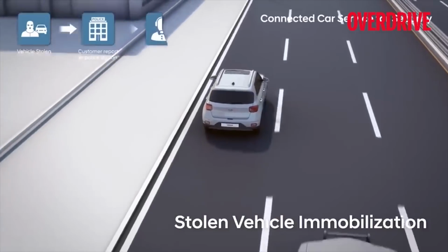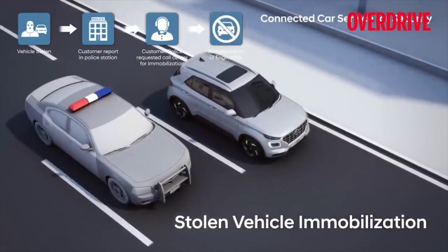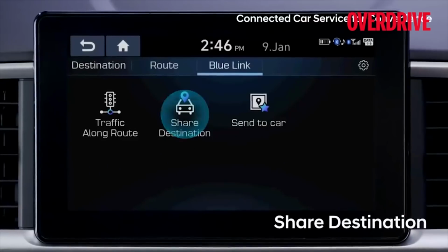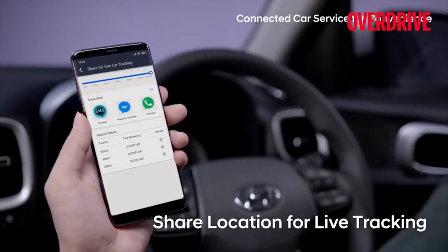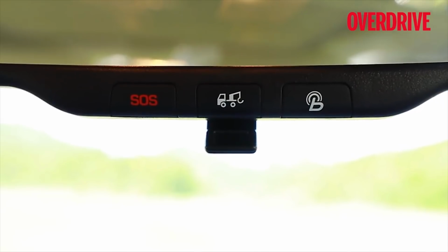Such features are a part of the new age connected technologies, and the Venue is one of the first to offer them at this particular price point. Hyundai has teamed up with Vodafone to integrate an eSIM into the infotainment for enabling these connected technologies independent of your paired phone. Of course, it also comes at a price, but a 3-year subscription comes free with the car as of now.